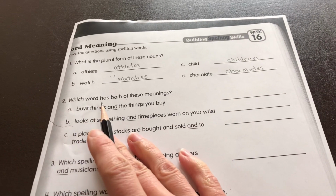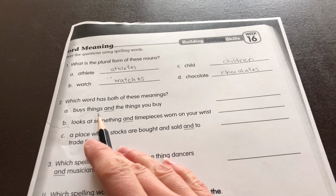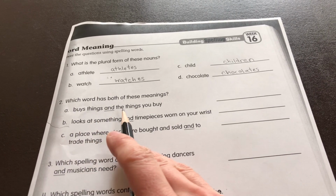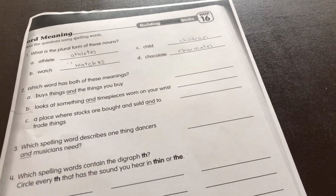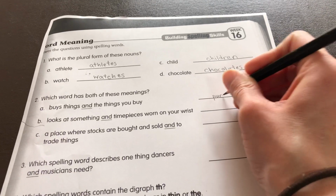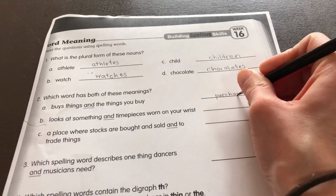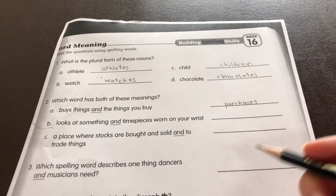All right. Which word has both of these meanings? Buy things and the things you buy. So, to buy things, purchases. So, when you purchase something, you buy it. But purchases are the things you buy.